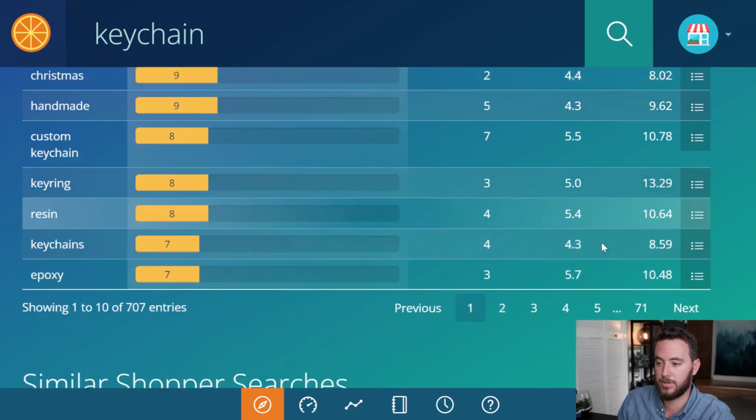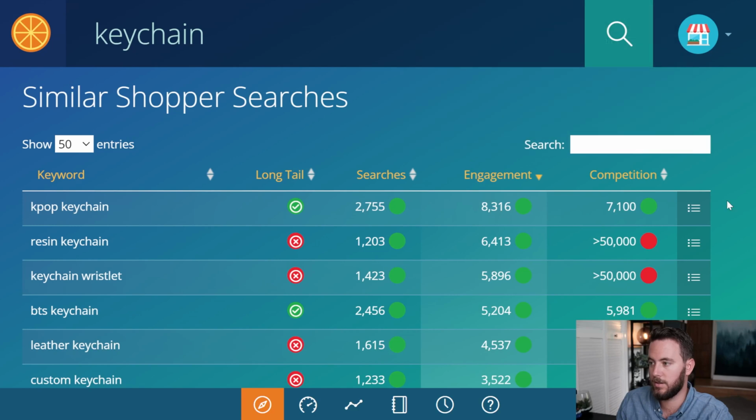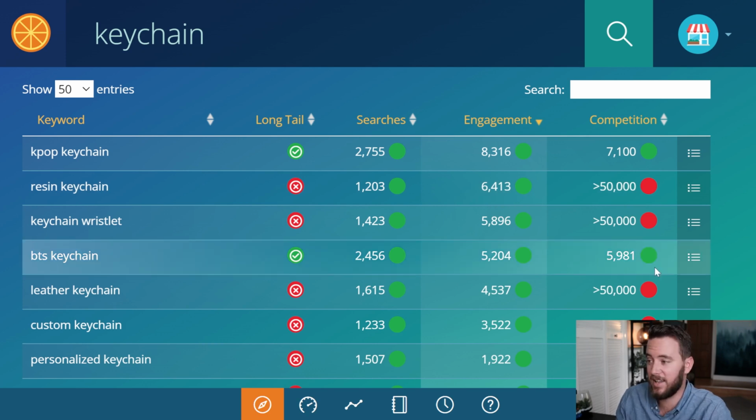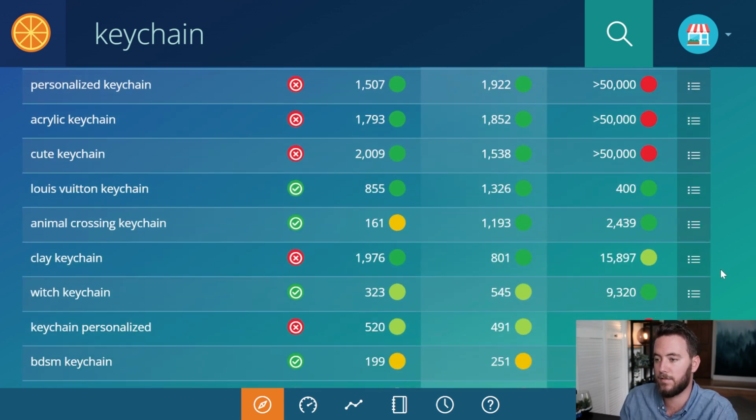We'll scroll down to similar shopper searches, and let's sort by engagement. Okay, so we see K-pop keychain is a good one here. BTS keychain is another good one here. I might be a little worried about selling those types of products just because you never know if you're going to get hit with a copyright claim from the owner. You just don't know. So you might want to try to avoid selling products that infringe on existing IP. It's just not something that I'm going to necessarily do for my products.